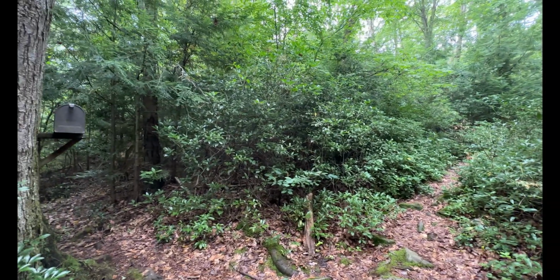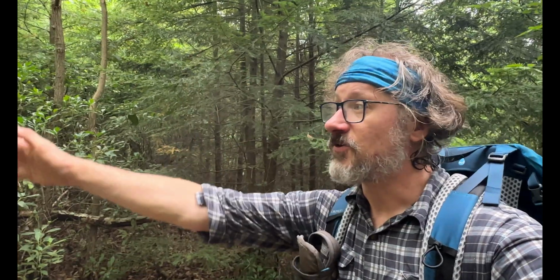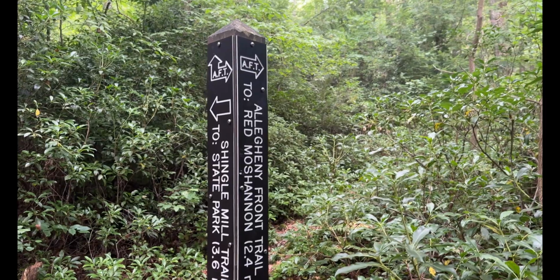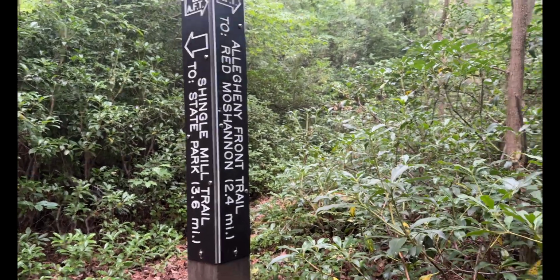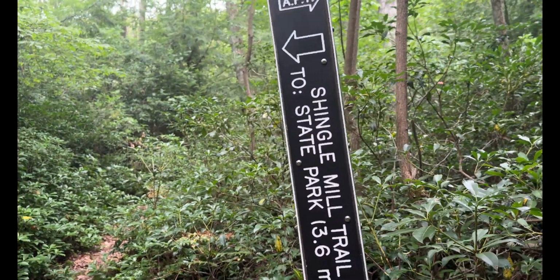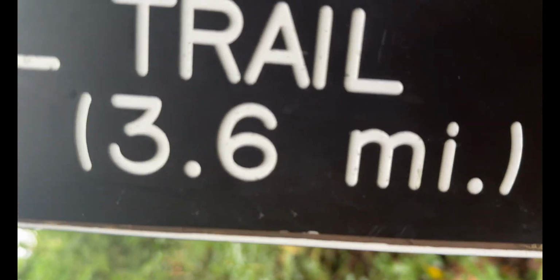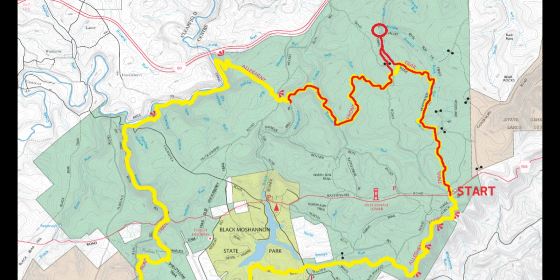With some thunder rolling in the background, we're at the intersection of Shingle Trail. Now the AFT is going to continue right up the hill. It's a pretty intensive climb, pretty quick, but it's straight up there. Or Shingle Trail is 3.6 miles to the state park. Now my guide has a guide to this trail as well. Since I've already been out here and I'm having fun, let's take this route. This is basically cutting the AFT in half.